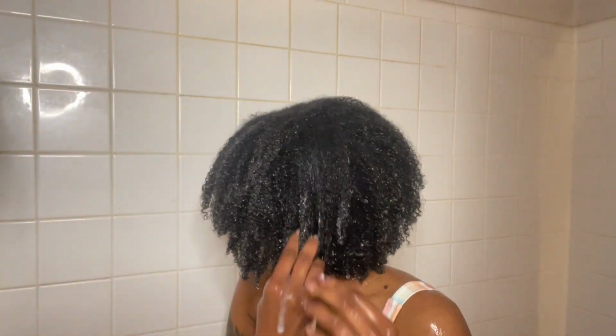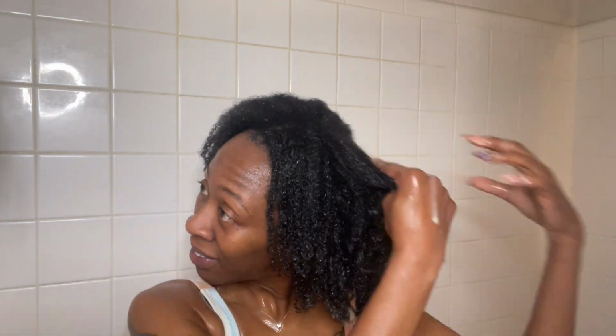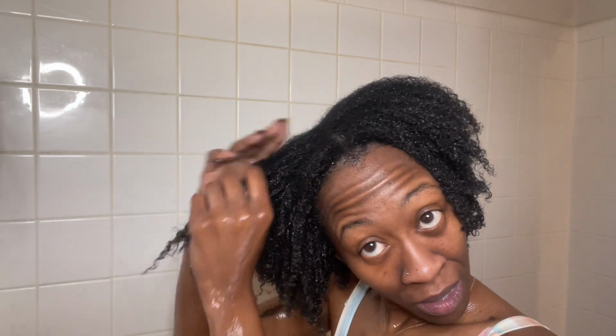So just a little backstory, I hate this gel. I tried it for a braid out and it was sticky and it was nasty and it dried my hair out and I absolutely hated it, wanted to throw it away. But then I don't know what came over me and I was like, well, I might as well use it. Let's try it for a wash and go.